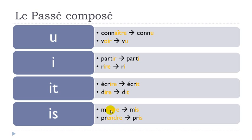Okay, then. E-T-T-R-E will give you this "es", but then you don't pronounce the S, so you get "i". Mettre, mis. And then E-N-D-R-E, "is", but same thing here, the sound "i". Prendre, pris. Okay, so this is normally the difficulty of the passé composé, to remember the participe passé form.